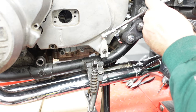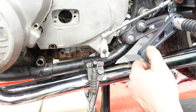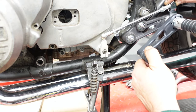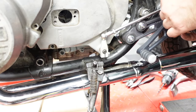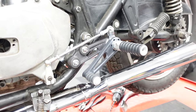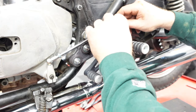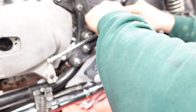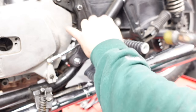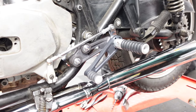Is it going to go through? Okay, it does go through. And it goes through that one. Good. The pin has a bevel on it. It should just go in. There we go. Smash it. Okay, there you go.